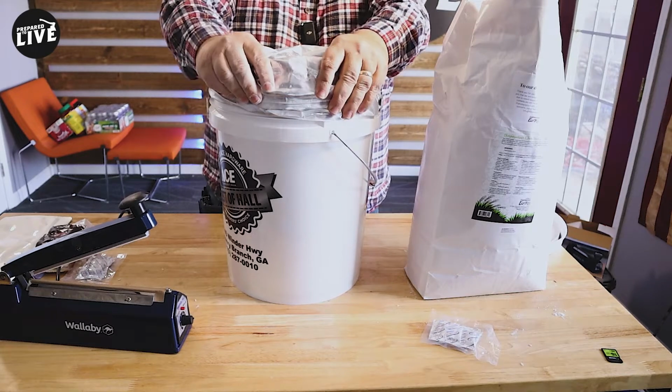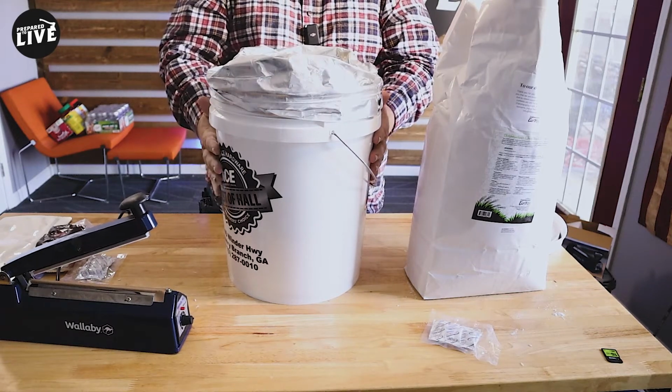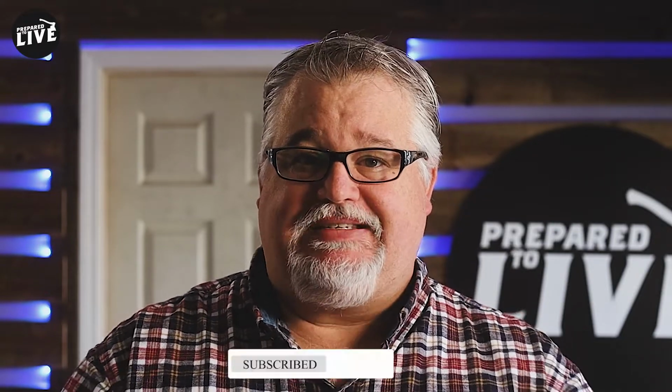So here's a Mylar bag. The Mylar bag is inside a 5-gallon bucket. What does the Mylar do? The Mylar protects the food from moisture and from atmospheric conditions, protects it from oxygen and bugs and parasites and all of those kinds of things. The 5-gallon bucket protects it from what I call chewing things. Mice and rodents, they have to chew through that bucket in order to get into your food, and that makes it much harder for them to access the food that's contained on the inside.